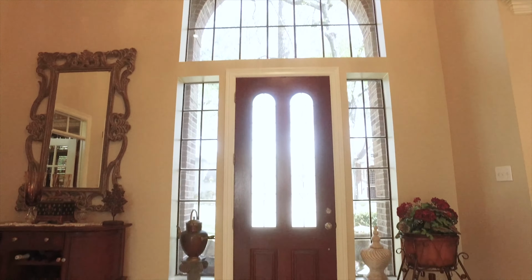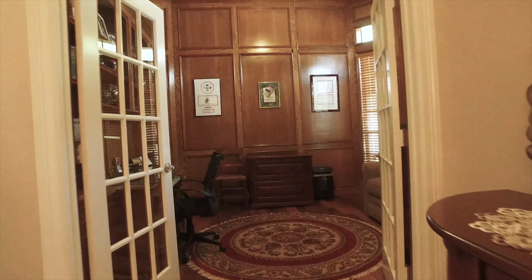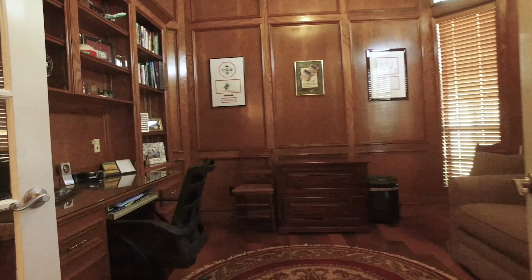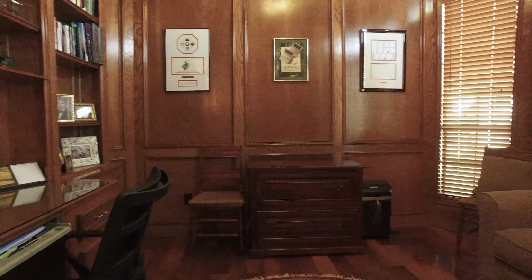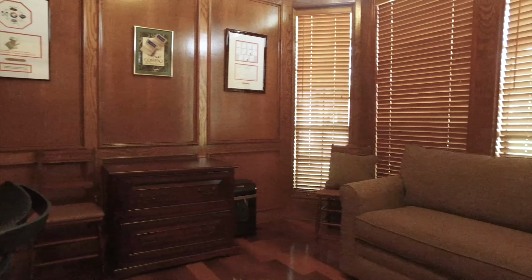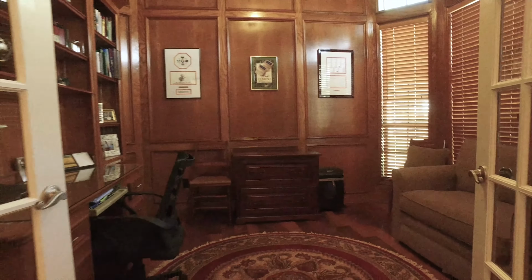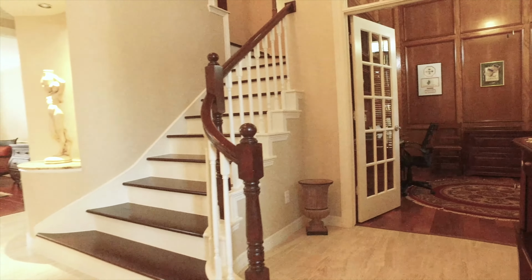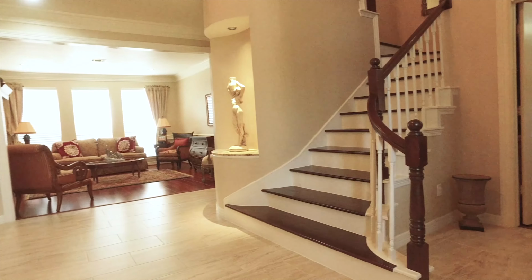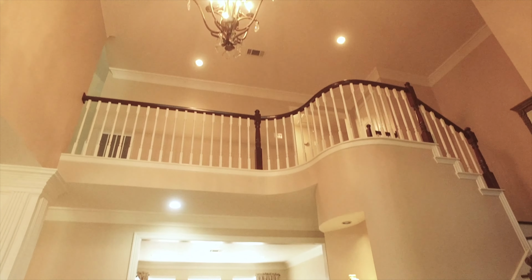The ceilings are tall and they welcome you with beautiful windows on either side of the front door. And there's a home office with wood paneled walls, French doors, and a built-in desk. Very convenient to work from home. The staircase is wooden and there's lots of natural light. What a great view.